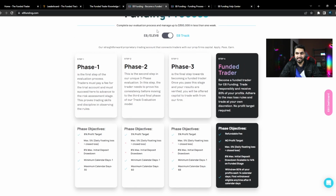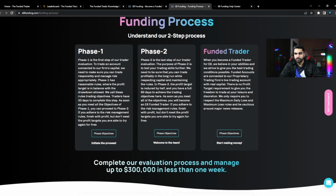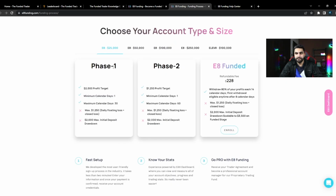I want to go into detail about the E8 and Elevate funding models. In both funding models, you have to complete phase 1 first and then phase 2. The objectives in phase 1 are that you are required to make 8% profit. You have to trade a minimum of 1 day. The maximum time you get to complete your phase 1 challenge is 30 days. You get a 5% daily drawdown limit and an 8% overall drawdown limit. And in phase 2, it's the same.